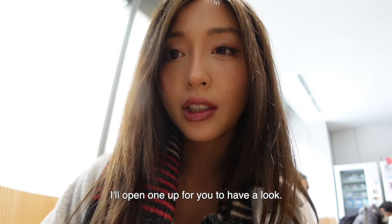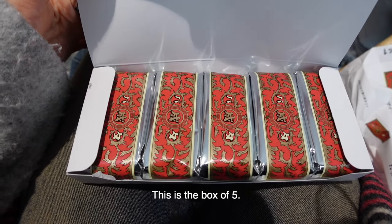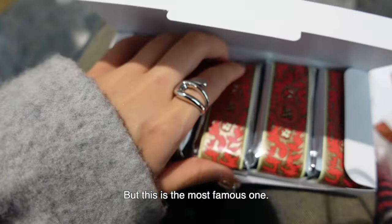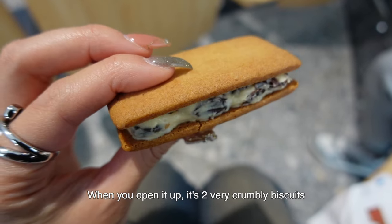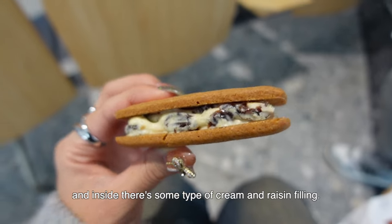I'll open one up for you to have a look. The packaging itself is so pretty. I love the design. This is the box of five. We actually bought for family and friends the variety box that has different types of them, but this is the most famous one. And individually they look like this. When you open it up, it's two very crumbly biscuits. And inside there's some type of cream and raisin filling. Mmm, oishi.